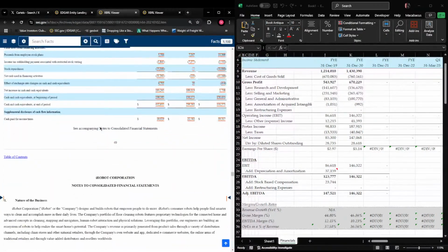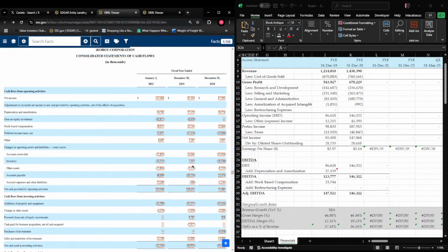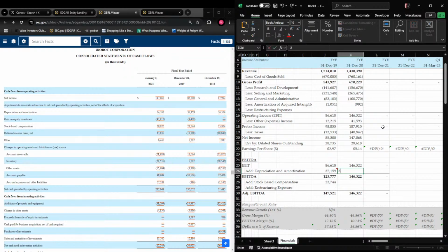Again, we're going to look for depreciation and amortization. Now, the cash flow statement is a little different than the income statement, right? I'm not doing quarters yet, so I can just enter this in. Stock-based compensation is 29,975. The cash flow statement is different. In finance, there's something called accrual-based accounting, and also GAAP, generally accepted accounting principles.